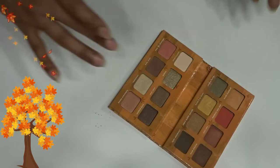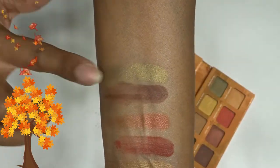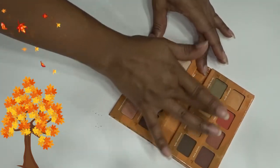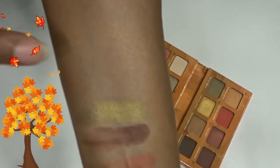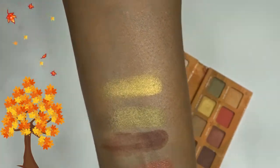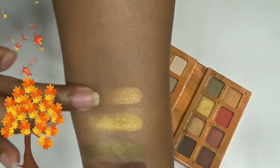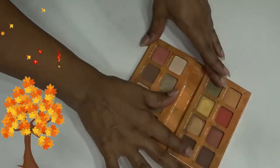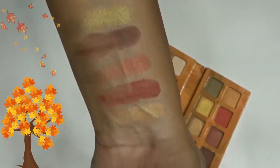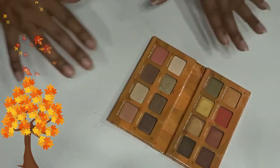Party time. And gentlemen, look at that. Curry in a Hurry, which is the one I have on my eyes now. Look at that beautiful gold. Spice apple cider. Cinnamon roll. Look at those fall colors. Come on now. Vanilla bean.